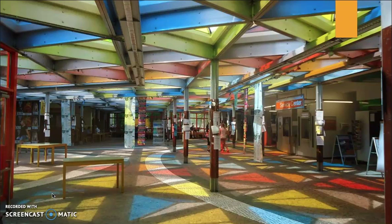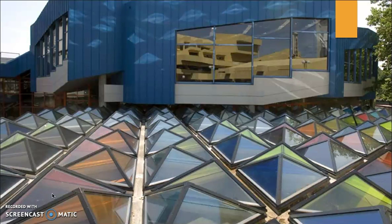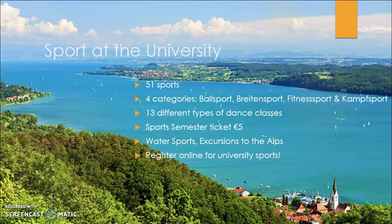So then these are just pictures inside the university. The university is quite a modern building, and then this is another picture again. So, the roof of the university. Also on the sport at the university.